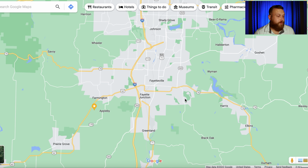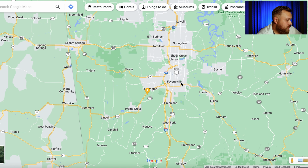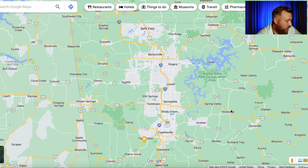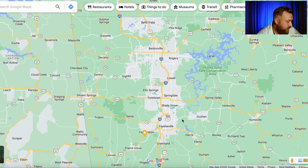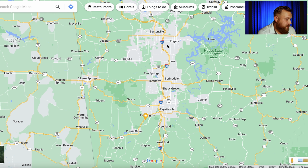All right, so first things first, I just want to kind of show you where Fayetteville is located in the Northwest Arkansas metro. So we'll kind of zoom out here, give you a better idea. We're going to go off of the two main cities. So Fayetteville is obviously one of the main cities, and then Bentonville. That's where most people call about whenever they call us on this channel. They're looking to make the move here. They're usually talking about either wanting to be around Bentonville or Fayetteville.